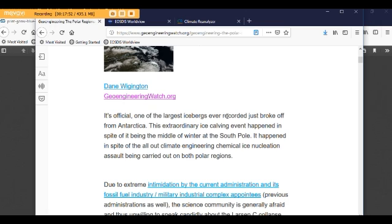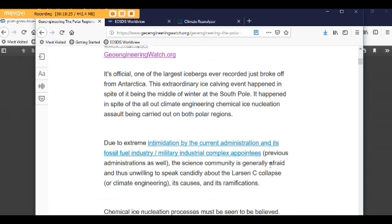Okay, from Dane Wigington. It's official. One of the largest icebergs ever recorded just broke off from Antarctica. This was the A68 from Larsen C that I've been showing. This extraordinary ice calving event happened in spite of it being the middle of winter in the South Pole. Yeah, it was in July of 2017. It happened in spite of the all-out climate engineering chemical ice nucleation assault being carried out on both polar regions.